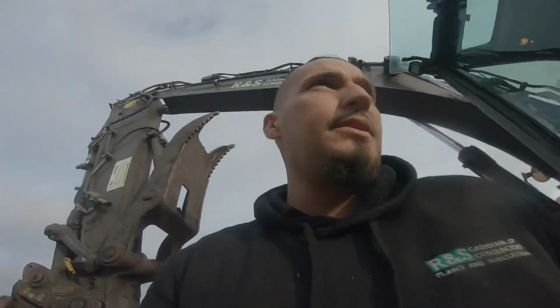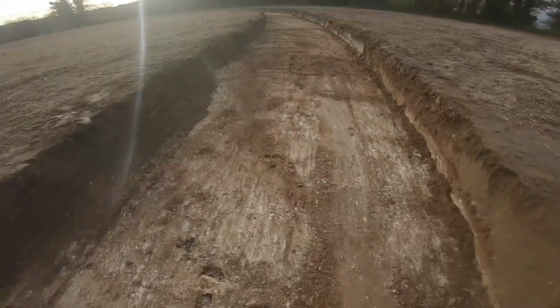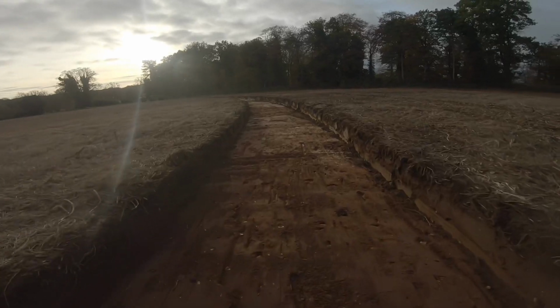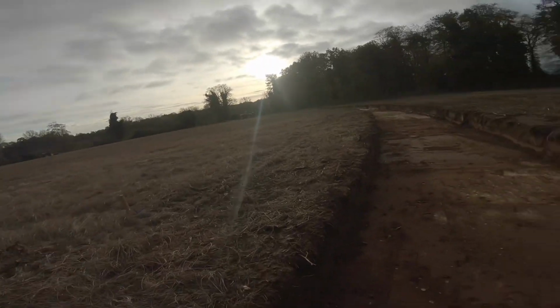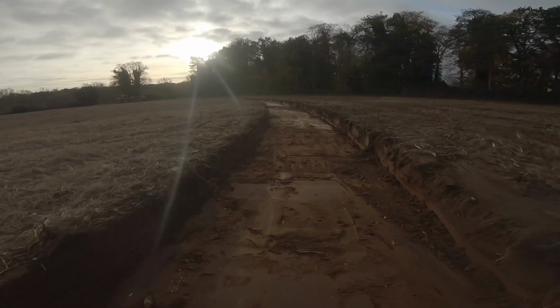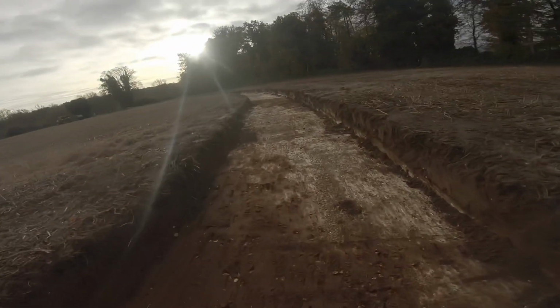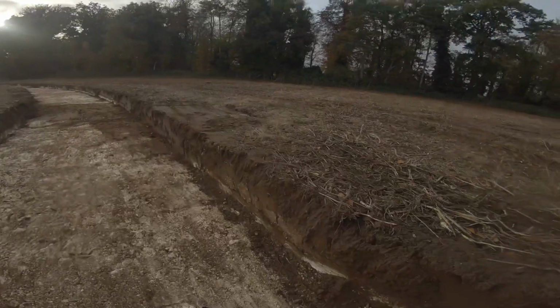For a quick little walk and show you what we're basically doing here. So what we're doing is, this is going to be the horse gallop. It's 2.5 metres wide, and then 15 to 17 inches deep. Some places a bit deeper, like here it's a little bit deeper because it's soft, but you come around to this chalk and it's about 15 inches deep.